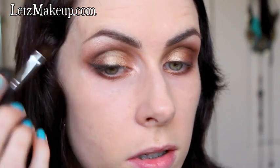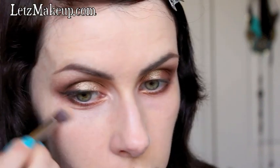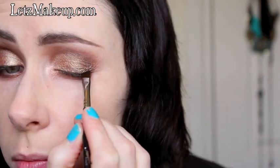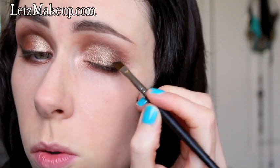And then it's up to yourselves if you want to flick or if you don't want to flick. You can do a really soft flick. Since it's powder, it's not going to look like a really strong retro kind of thing. Let's do the same here. Now a lot of brides tend not to go for the flick. It's totally up to yourselves.